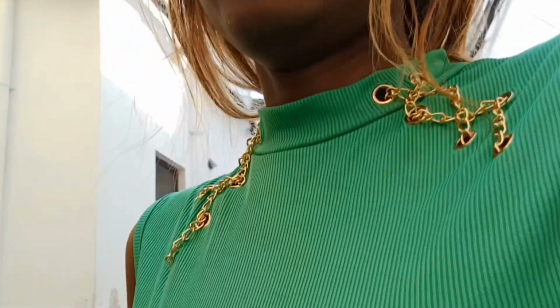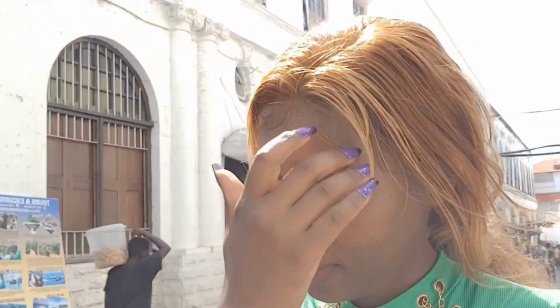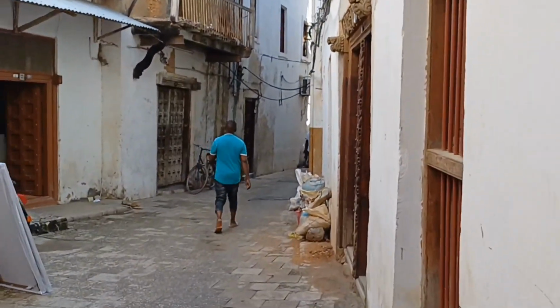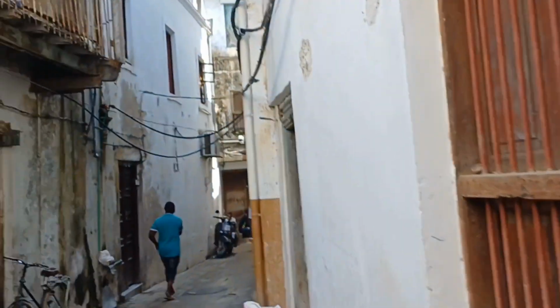Guys, now we are walking in the street of Zanzibar. Let's walk around and see what we can find. Guys, right now you can see it's a lot of tourists. Here you can see the dog, how old the town looks.